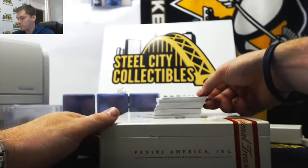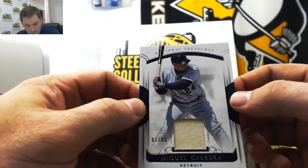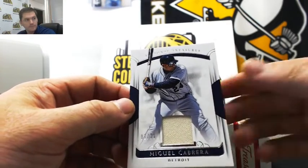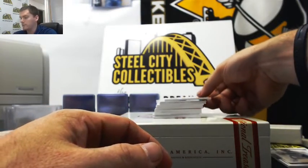Alrighty, first card is a Miggy. It's number 81 of 99. It's going to George. Miguel Cabrera jersey. All right, next up, you guys.